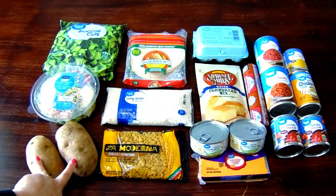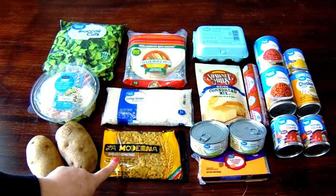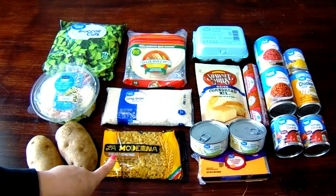I have 2 baking potatoes up here, 1 package of noodles, and I did make a point to pick these up over in the Hispanic section because this bag of noodles comes in at 48 cents as opposed to if you bought a bag of Great Value noodles for like 98 cents.